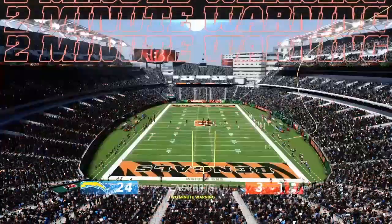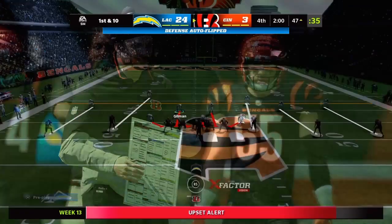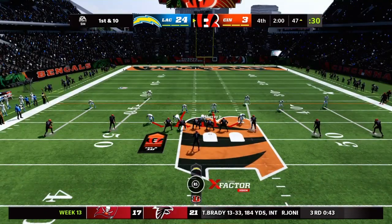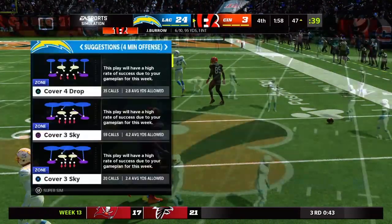Just 2 minutes remaining here in the 4th quarter of what has been a one-sided affair. So the Bengals in possession of the football here as we get you reset. They've got a 1st and 10 as they search for a late score. And his throw here is incomplete.